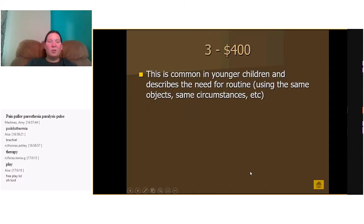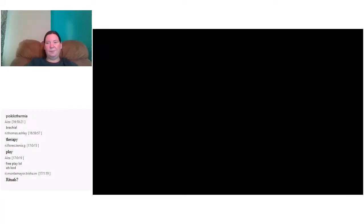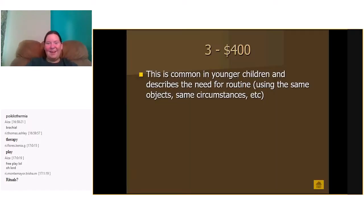All right, this is common in younger children and describes the need for routine. Same object, same circumstances. They want to wear the same princess dress every day, or they want the same blue plate. You'll see this with patients with autism, but you also see it as a normal occurrence at younger ages. What is it called? Repetition? That's not the name of it, but they do need repetition. Ritualistic? Yes, ritualism. Very good.